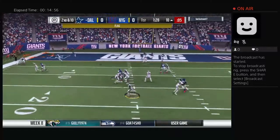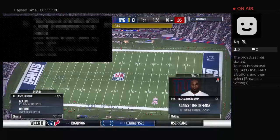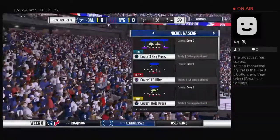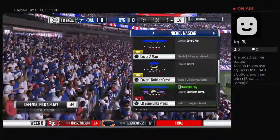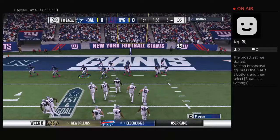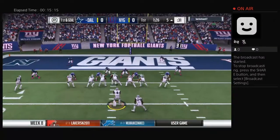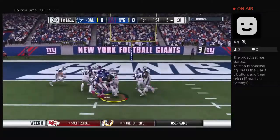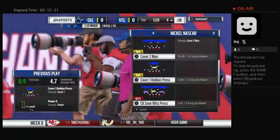On 2nd down, Prescott again. Looking left sideline, but it's incomplete. So the grab there by the defense, the holding penalty call. Yards to go for the offense. 1st down and goal from that 5-yard line. Only a yard on the pickup there.